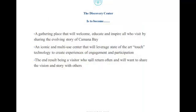And I set out to really create some cornerstones to what the place should become, what it needed to be. You can read these, but essentially a gathering place that will welcome, educate, and inspire all who visit. And we want to share this story of Camana Bay. An iconic and multi-use center that will leverage state-of-the-art touch technology to create experiences of engagement and participation. And again, it's creating this hook, or series of hooks, that create opportunities for people to keep coming back.